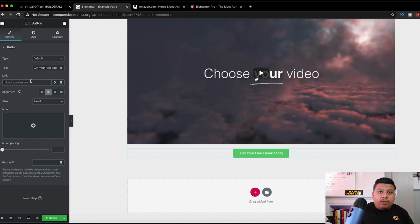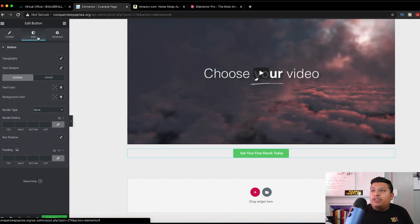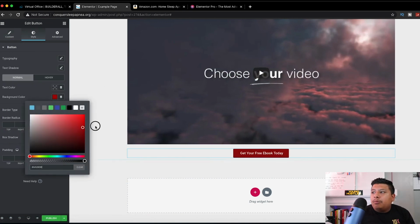And you put your link, your affiliate link. Boom. You can change the style of this button, so you can make the background color black, red, blue, whatever you want. You can just style it to your preference.